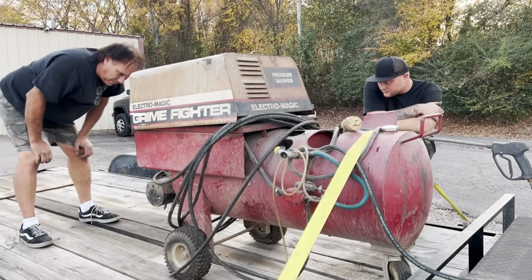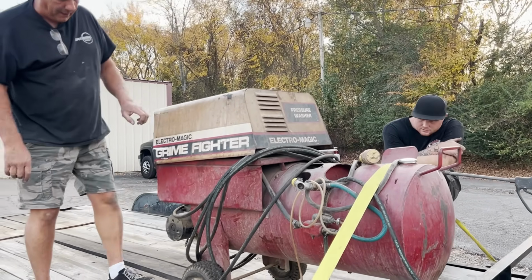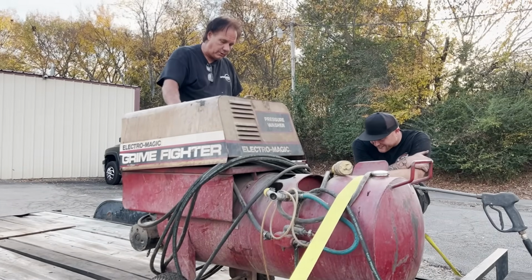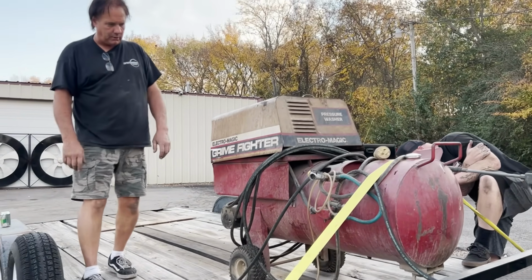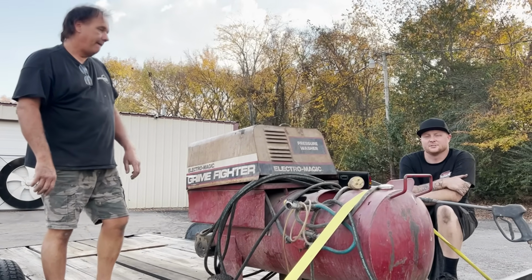I just hope the pressure pump works. There's no rust on it whatsoever. The tires even have air. Those are pre-China. I'm serious. You couldn't get a tire now that would hold air for as long as those. They're dry cracked and they're still holding air. Kind of exciting. They don't make them like they used to.